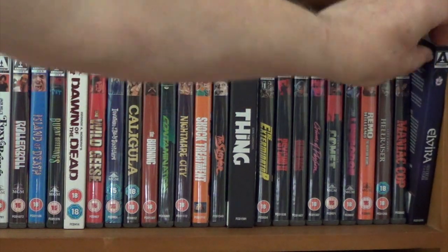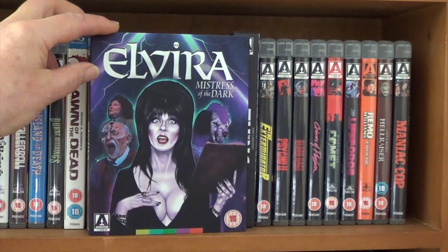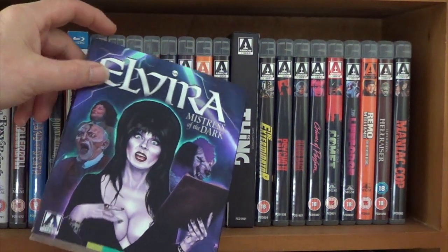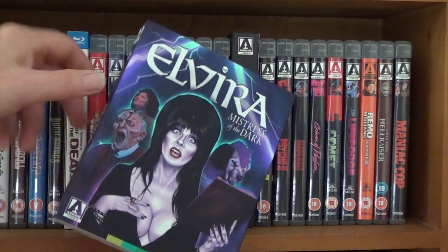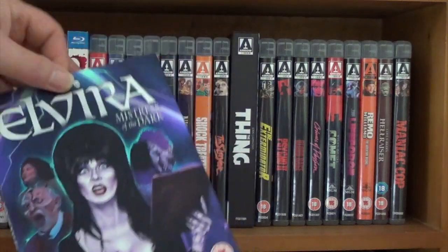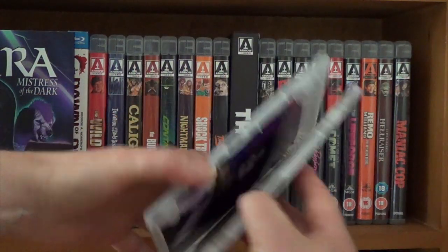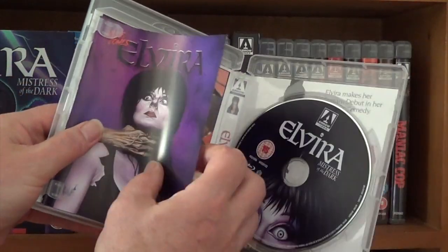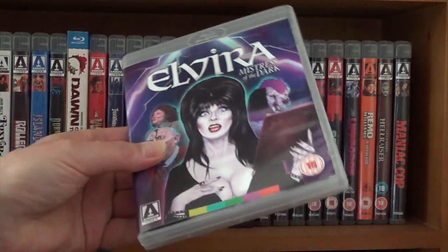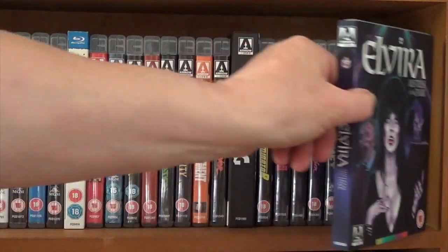And last one on this shelf is a recent release, Elvira, Mistress of the Dark. Lovely slip cover, it's almost velvet, soft touch, brilliant, really good package there. Nice booklet as well, and good fun, good fun. It has its knockers, but I like it.